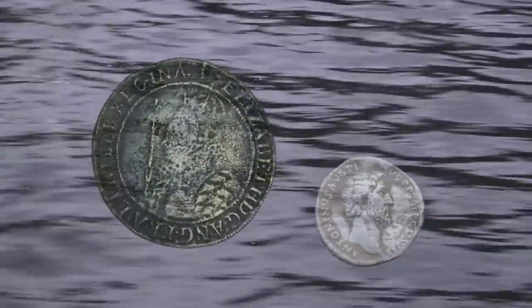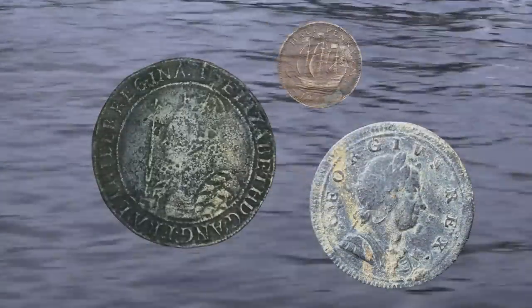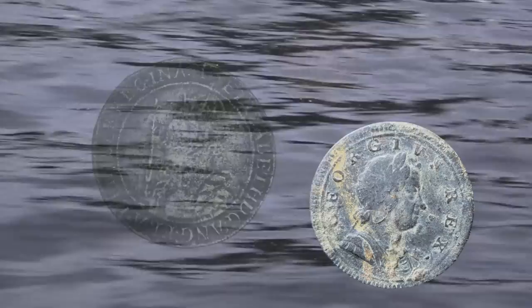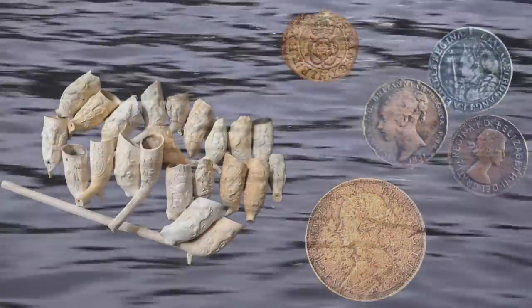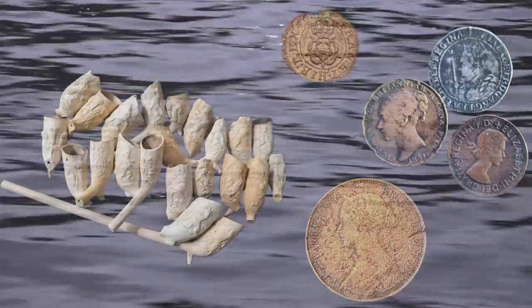I, along with many other mudlarks, have found over the years so many bits and pieces associated with kings and queens dating back centuries, and that can be anything from clay pipes, coins, bits of pottery, all sorts of things, little medals, buttons.